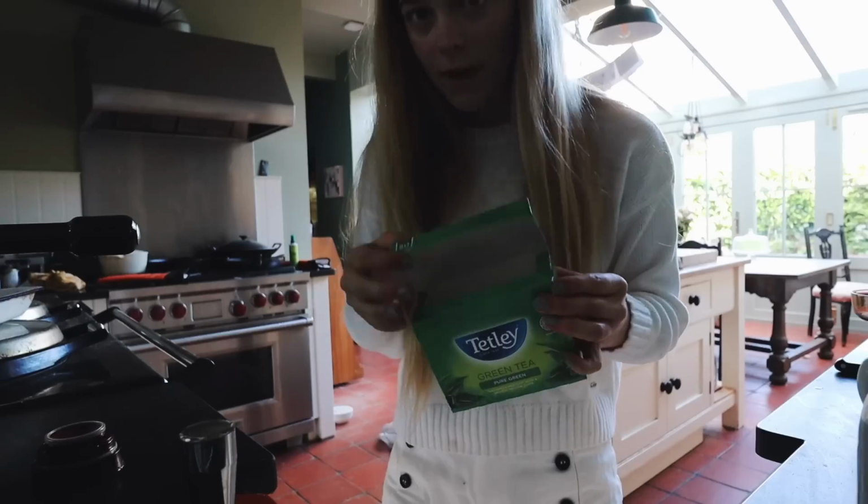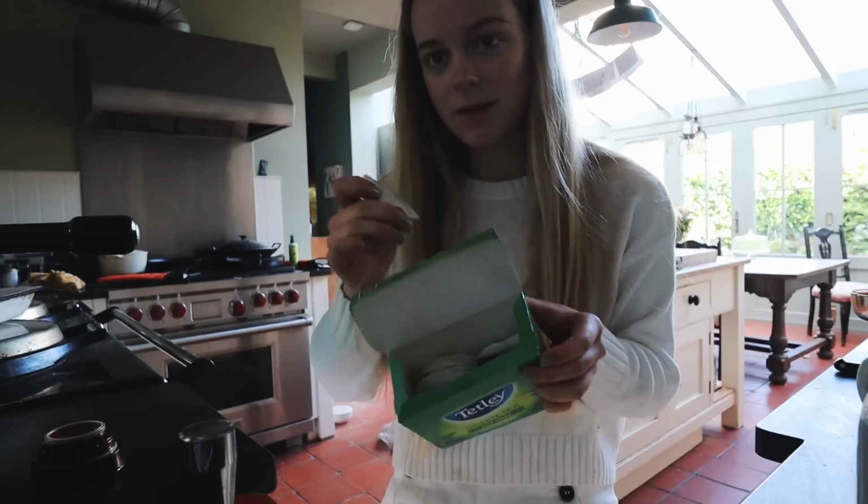So whilst that's baking, I'm going to go on a very short walk. I like to have a short walk in the morning. It just wakes me up and it sets a good precedent for the day. One final thing before I go, I'm actually going to bring a flask of tea with me.